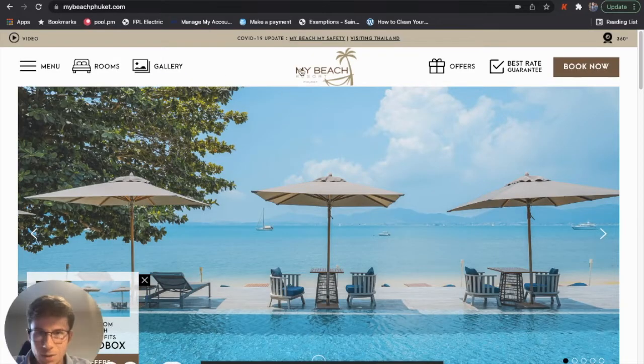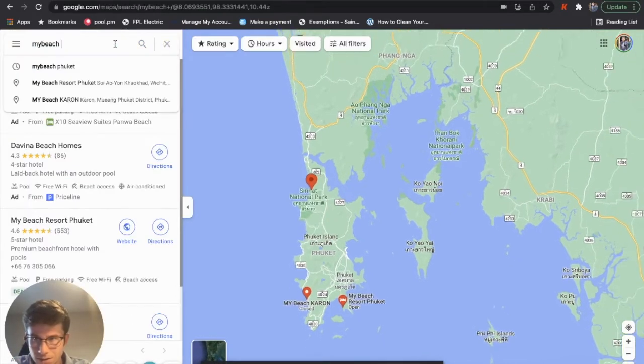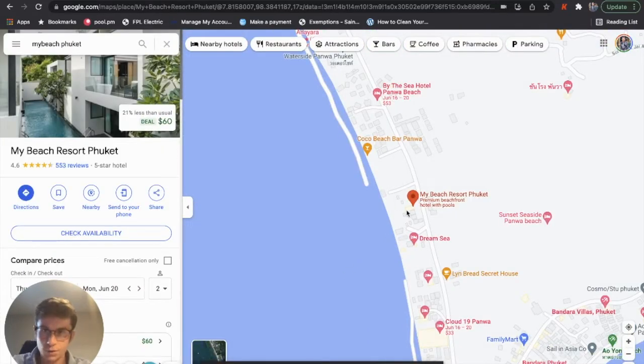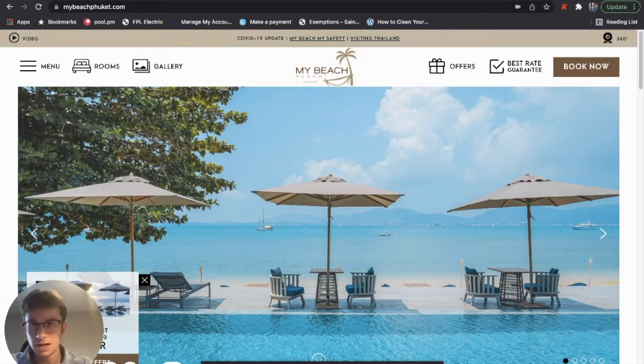So yeah, I'm staying at My Beach Resort, Phuket, which is on the south side of the island. Where is it? My Beach, Phuket. And I'm actually using some of my credit card points, so I'm staying here for free. Really nice hotel. It looks really great. Beautiful views over the sea here. I think it's the Andaman Sea, but we're kind of just looking over into a cove. And as you see here, it's starting at $60 a night, so definitely not too bad.